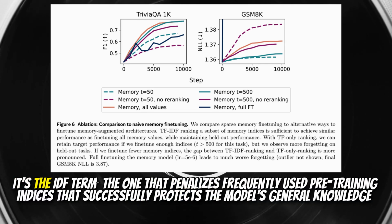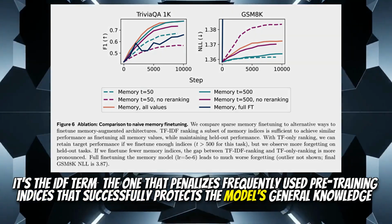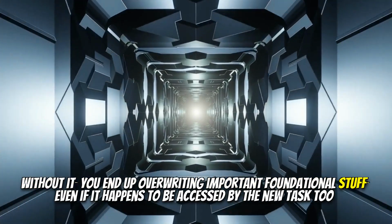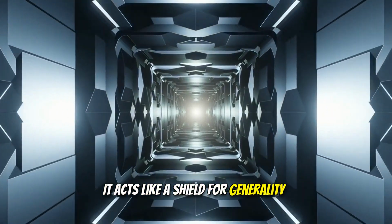Absolutely critical. It's the IDF term, the one that penalizes frequently used pre-training indices, that successfully protects the model's general knowledge. Without it, you end up overwriting important foundational stuff, even if it happens to be accessed by the new task, too. It acts like a shield for generality.